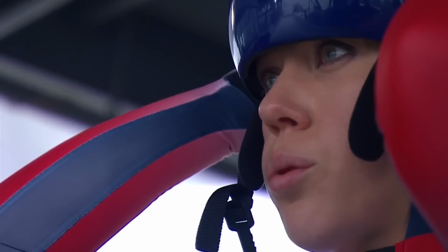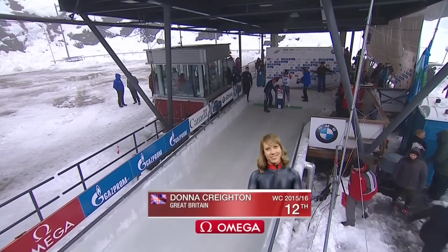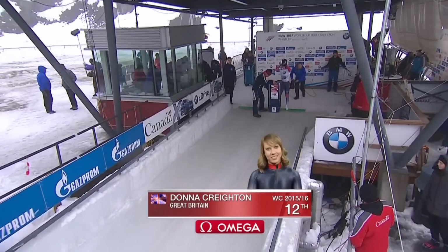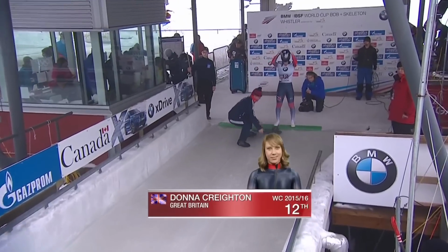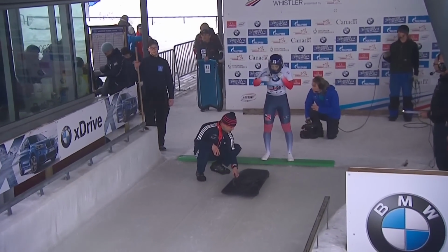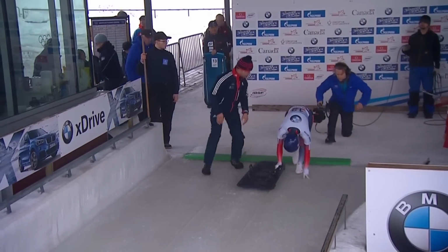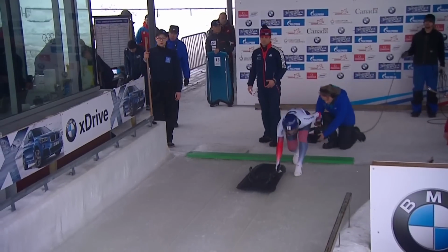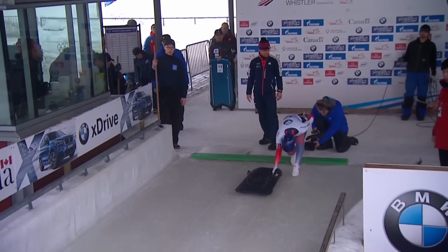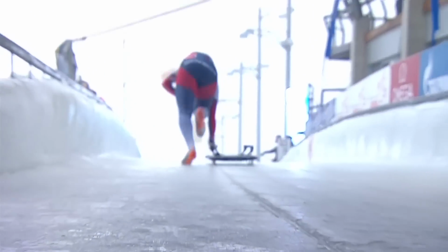So next up, Donna Crichton, 30 years old, from Great Britain. 3rd and 4th here in the Intercontinental Cup 2014. She won in January 2015 in the Intercontinental Cup as well. She's had 4 different appearances here because she's done 2 World Cups as well. She was 4th here in 2010, but only 17th 2 years later in the 2012 race, the last one on this track in World Cup action.